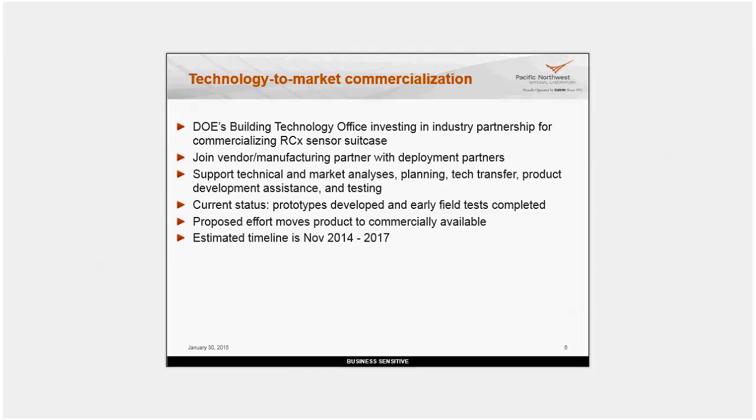This effort has been supported by DOE's Building Technology Office thus far, and there is a unique opportunity for an industry partner to join in commercializing the Retrocommissioning Sensor Suitcase. We are looking for deployment partners who may be interested in licensing this technology to make our prototypes into 1 or more commercially available products within about a 2-year timeframe.